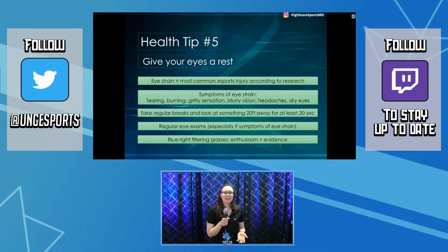So if you feel like you want to try them and you can afford it, there's nothing wrong with doing that. But it is not an exception for not doing regular breaks, right? So if you've got glasses, it doesn't mean, I'm wearing my blue light filtering glasses, I don't have to take eye breaks. No. You still have to take your eye breaks, okay?